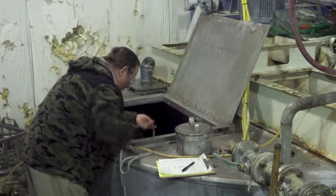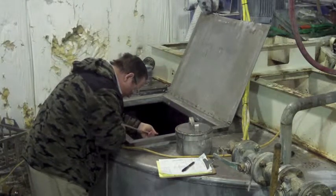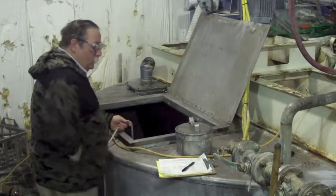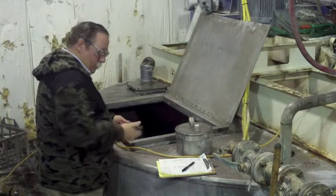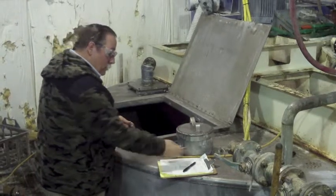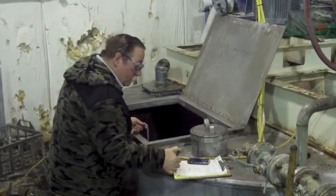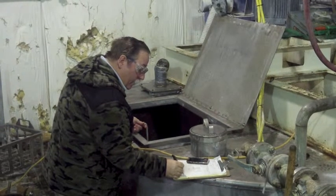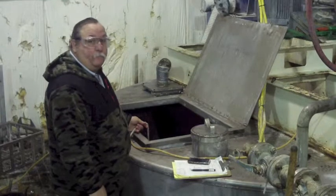Once the confined space is verified to be clean, the space is checked for a potential hazardous atmosphere. Here you see the safety manager checking the top, middle, and bottom of the tank using a 4-gas analyzer. The following gases are analyzed: oxygen, which should be between 19.5 and 23.5%, carbon monoxide, which should be less than 35 parts per million, and hydrogen sulfide, which should also be less than 10 parts per million.